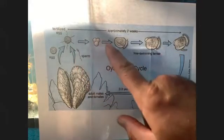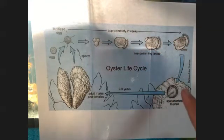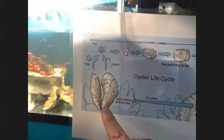The babies form little tiny swimming animals. We call them veliger larvae. As they swim around, they start to look for a place to live. Their favorite location is a hard surface, and especially an oyster shell is their favorite place. So they form a little tiny dot on top of that shell. We call that dot a spat. A baby oyster is known as a spat, and they grow on top of that shell, and after 2 or 3 years, they're ready to start to reproduce again.